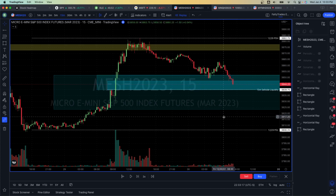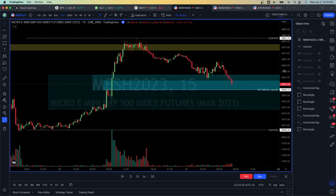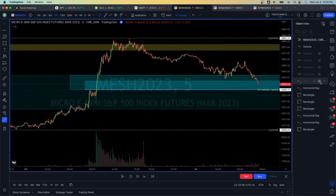The same with these highs and lows of the prior day. This would be sell side liquidity due to sell stops resting under this area here. And then we'd have buy side liquidity due to buy stops resting up here in the form of buy orders. Now, this is pretty solid for the higher time frame analysis. We do want to drop down to the 5-minute.